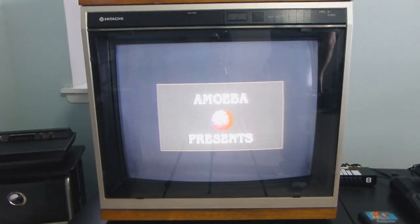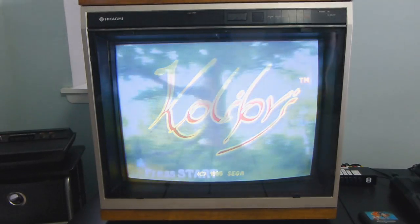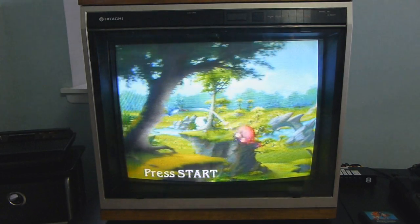Collabory for the Sega 32X, very, very nice, rich sound. It's definitely a great little sample right there. Check that out. It's definitely great picture quality for a CRT. Definitely, hands down, the best CRT I've ever laid my eyes on.